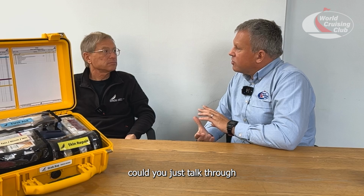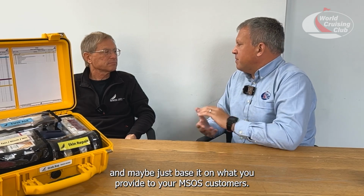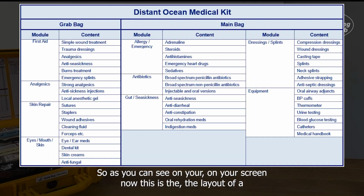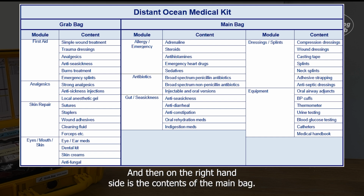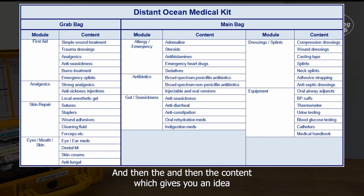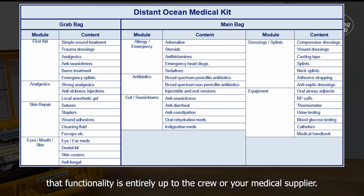So Spike, could you just talk through some of the things that you would include in an ocean medical kit, and maybe base it on what you provide to your MSO customers? So as you can see on your screen now, this is the layout of a distant ocean medical kit. On the left-hand side there's the grab bag, and on the right-hand side there's the contents of the main bag. In the grab bag, you've got modules and then the content, which gives you an idea about the functionality of the content. What you actually put in to cover that functionality is entirely up to the crew or your medical supplier.